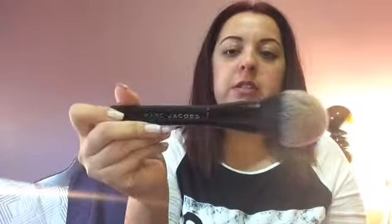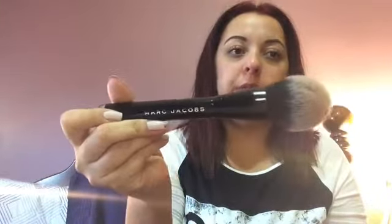So now, to apply the bronzer, I have been using my Marc Jacobs bronzing brush. This thing is amazing. It's so soft on the face. Like, oh, I love it. It is expensive. It's like $98, I'm not gonna lie. But I think it's worth it because this brush is so soft. I cannot describe to you how soft it is.